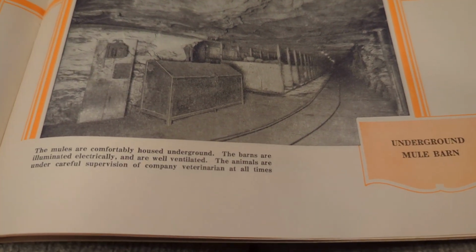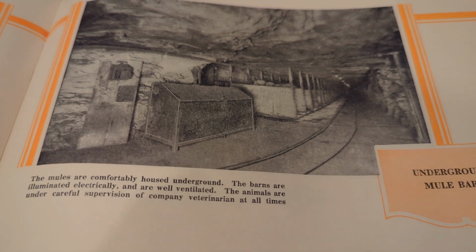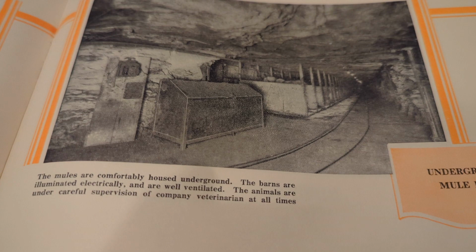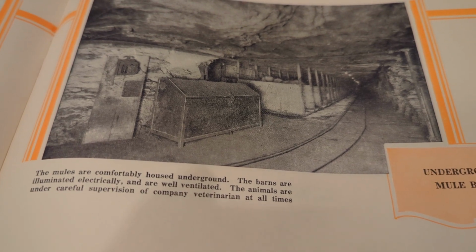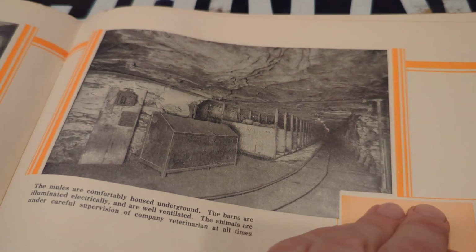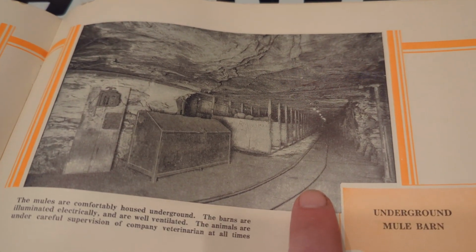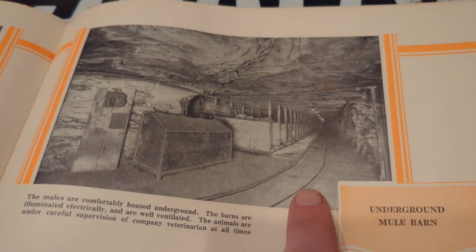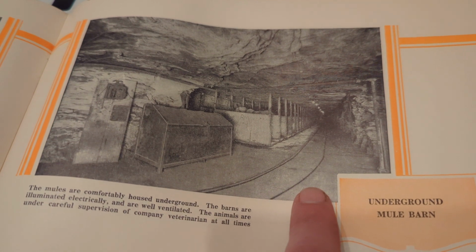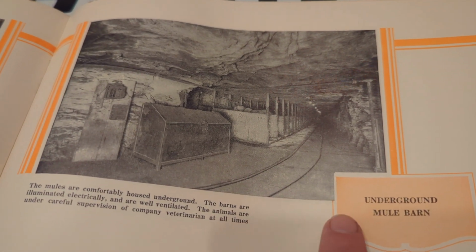Underground mule barn. The mules are comfortably housed underground. The barns are illuminated electrically and are well ventilated. The animals are under careful supervision of company veterinarians at all times. Veterinarian, I'm sorry, singular, not plural. And I do have a video on here showing a mule barn underground and what it looked like. And in the future, I will share a few other mines that I've found mule barns in.